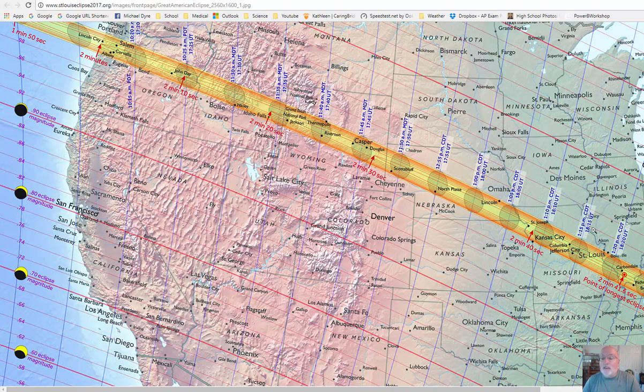I'm actually going to be in St. Louis, which is right here, and we're going to try to drive south toward Carbondale. Carbondale is actually important because in September 2024, there's going to be another eclipse that actually zooms right through here. So you can actually stand in the same place for this eclipse and then one in 2024 as well.